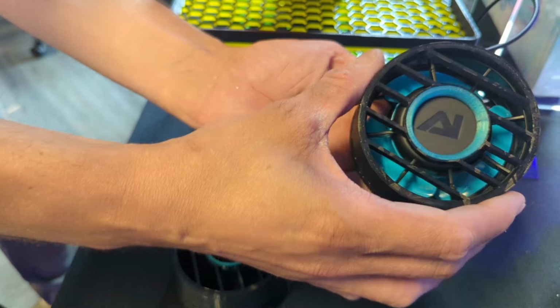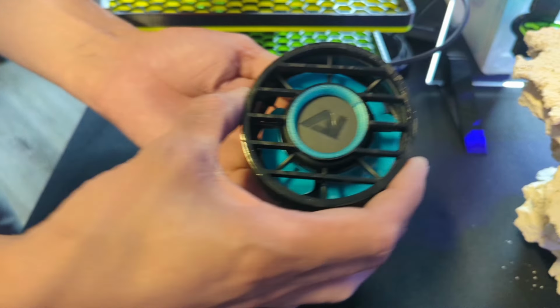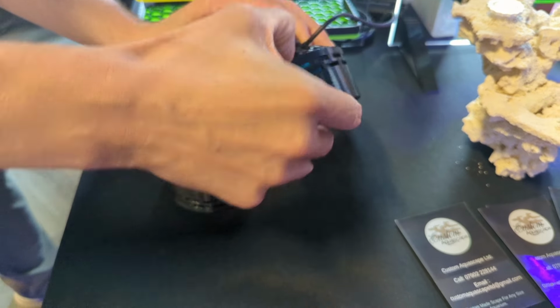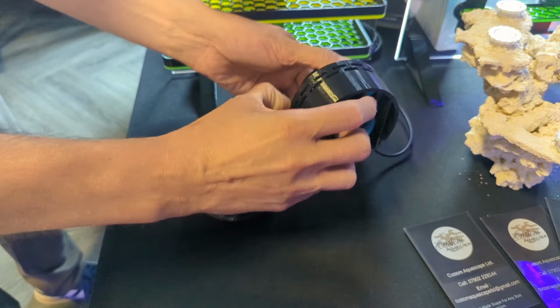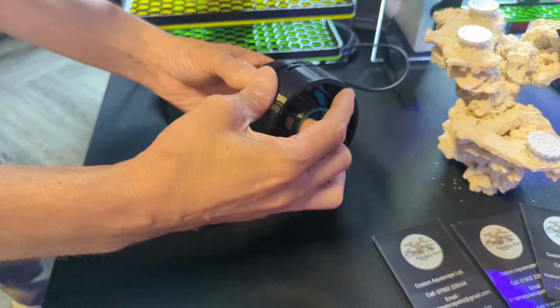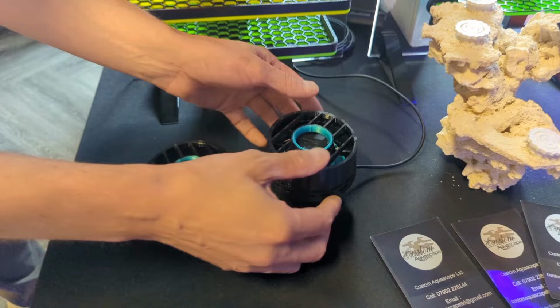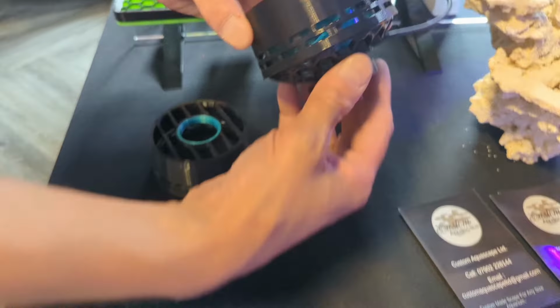They simply click on, and then you can adjust the angle of the flow that you want coming out of it. Love that. Really simple. It's a little more difficult to take off and put on, but let me show you. Super simple, guys. Look at that. It just pops on and off. To install it, seconds. And then you've got all control over your flow.